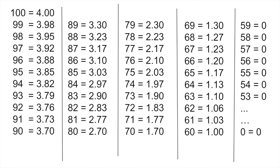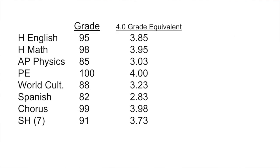Basically what you do is you convert each of your 100-point numbers into a 4.0 number and then recalculate everything again. So to calculate this GPA, you convert each grade that you have. You have the 95 in Honors English, which is a 3.85. You have a 98 in Honors Math, which is a 3.95. Convert all of those numbers over, recalculate the GPA. And when you convert everything over, you use the same exact method you always have. You multiply the grade times the weight times the credits, add everything up. Don't forget to put that study hall factor in there, which is just your overall average, and then that's how you calculate your GPA.